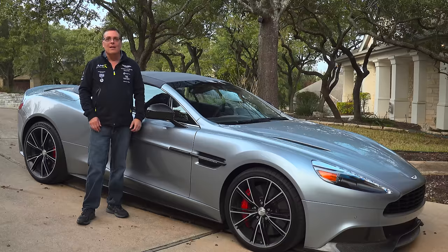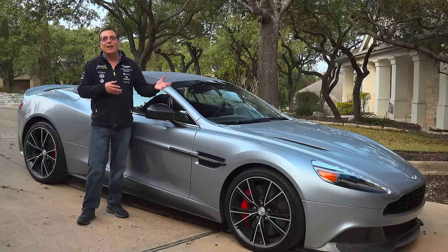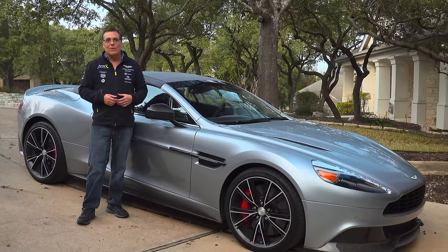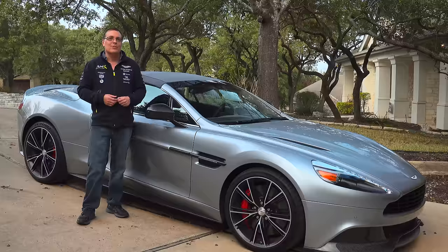Aston Martin paint jobs are considered, well, the best paint jobs in the entire automotive industry. It's a very time-consuming process to paint these cars, and as such, it's very expensive to have them repainted. A few years ago, a friend of mine needed to have his hood repainted, and it cost him over $6,000 just for the hood.